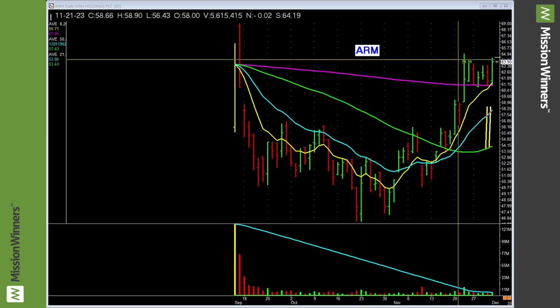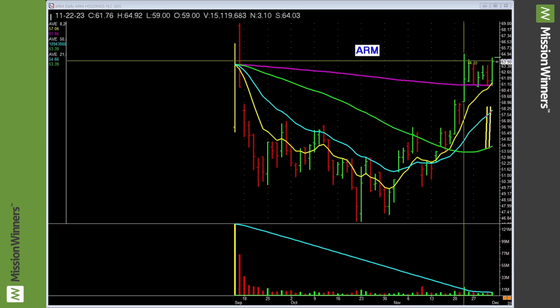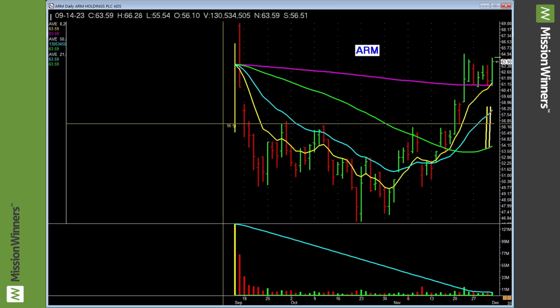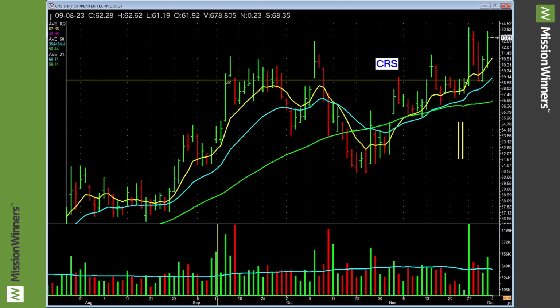We'd like to see it lift through these tops though, across this line right here. And the high on that bar is $64.92, $65. That could be a potential buy. There we go. And we'll round it out here with CRFs.